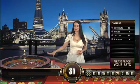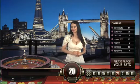33 is in the third dozen, third column, on 15 appearances today. Do we have any winners? They should scroll across the bottom. Anytime now. So I missed the winners that time. If you did win, then well done. If not, better luck next time.